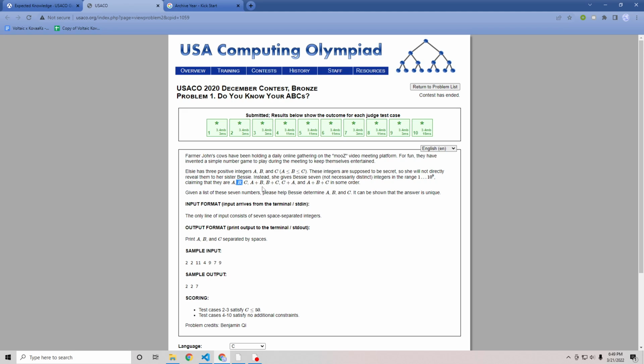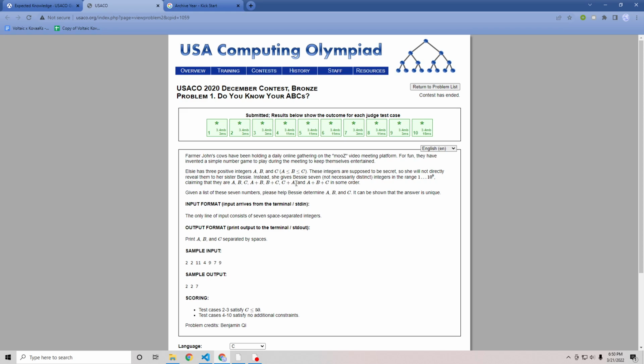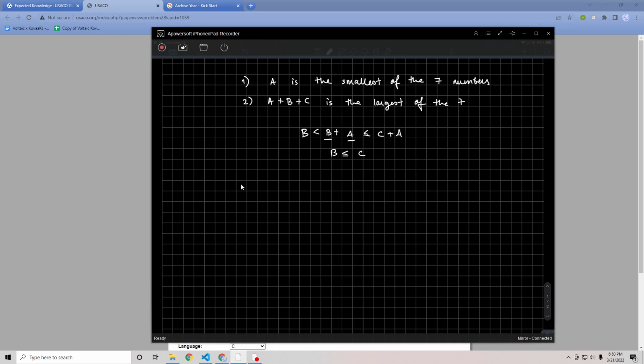Now, A plus B we know is going to be bigger than B because B is in the term. B plus C is bigger than B because B is in this sum. C plus A is bigger than B because A is a positive integer and C is bigger than or equal to B. So B plus A is less than or equal to C plus A because B is less than or equal to C. And B plus A has to be bigger than B because B is in the sum itself and A is a positive integer. So all these 4 terms are for sure going to be bigger than B. And since B is also in this sum, A plus B plus C is bigger than B. So B is guaranteed to be the second smallest number, which is the third thing to keep track of: B is the second smallest.